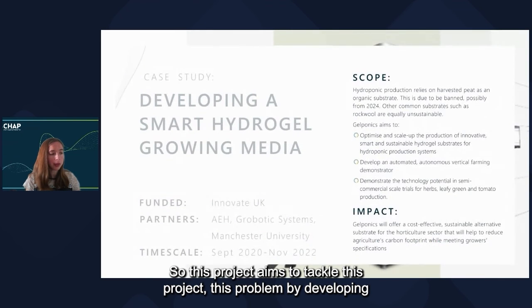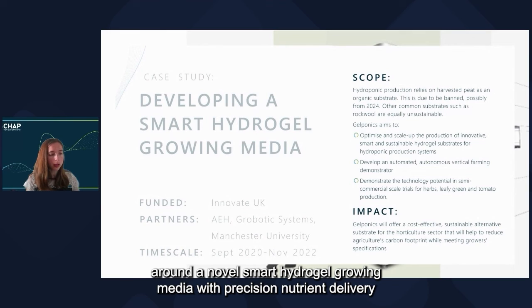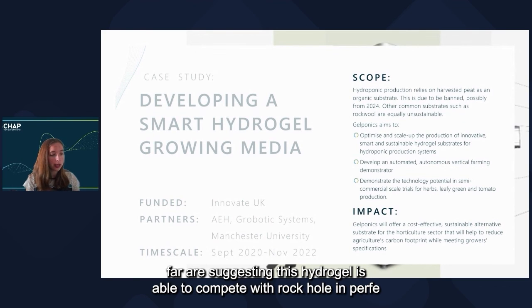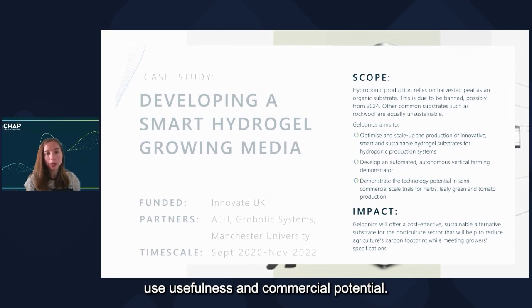So this project aims to tackle this problem by developing an autonomous, sustainable, and cost-effective hydroponic system centered around a novel, smart hydrogel growing media with precision nutrient delivery that is reusable and recyclable. It has been run in part at CHAP's vertical farm at STC. And the results so far are suggesting this hydrogel is able to compete with rockwool in performance and yields, but that further work needs to be done to assess its full usefulness and commercial potential.